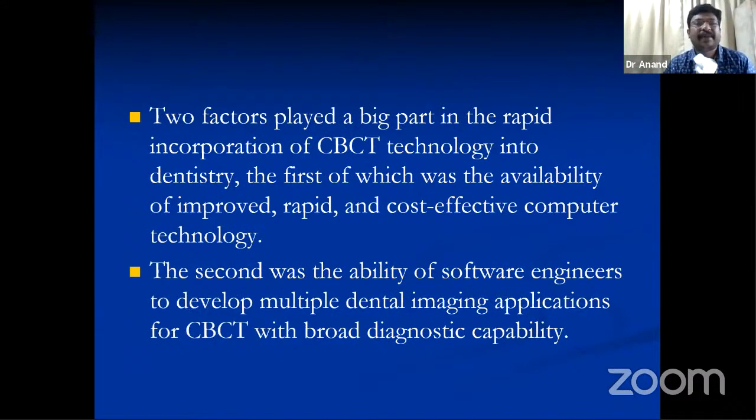The two factors that have played a big and rapid role in the incorporation of CBCT technology in dentistry are, first, the availability of cost-effective, rapid computer technology, where you can run multiple programs at the same time, with an excellent graphic card and excellent RAM, giving the software very good power. The second is the ability of software engineers to develop multiple dental imaging applications. The applications we needed in dentistry, basically implant and orthodontic, were the catalyst that helped software engineers improve our dental imaging applications.